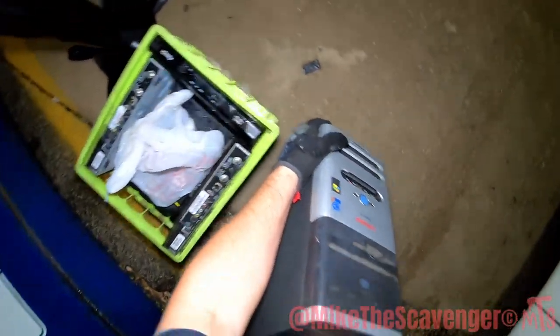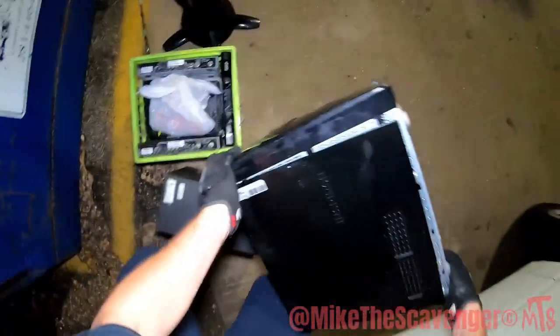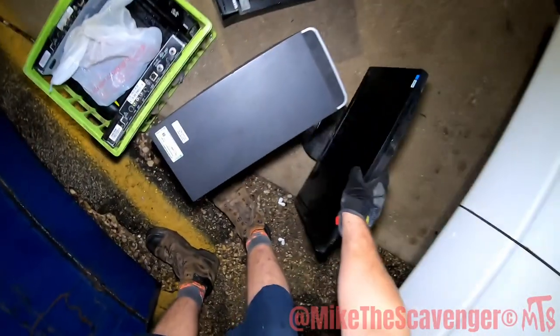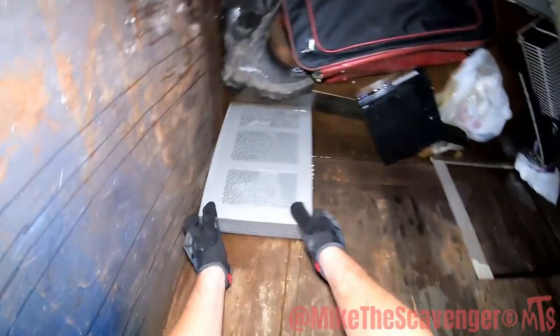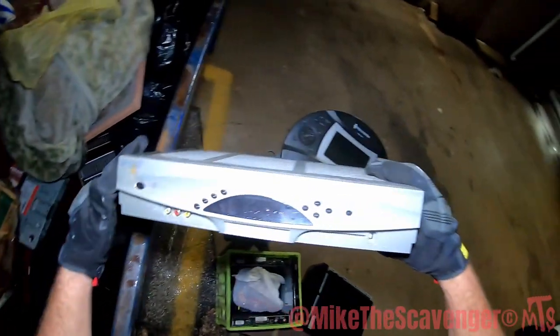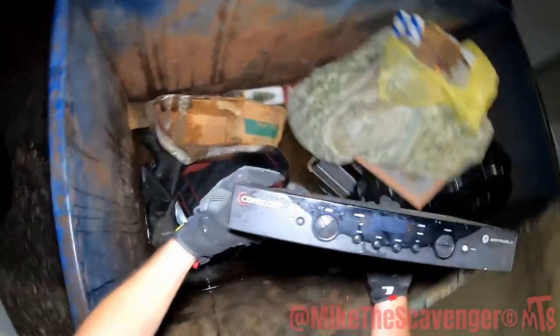There's a Compaq Presario. There's a Dell Inspiron. Set that right there. There's another monitor. What do we got here? That's a Scientific Atlanta. I think that's an old cable box. It's an old cable box. An oldie. Old Comcast box.